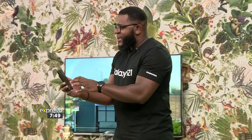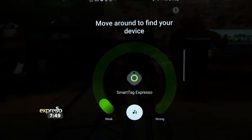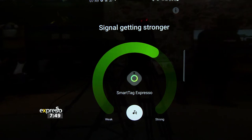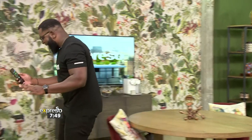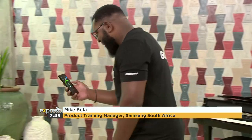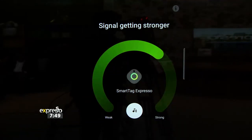So very, very simple. All you have to do is go into the SmartThings app. I'm going to be walking around, and right here, it shows you exactly where the Smart Tag is on the map. You click on search nearby, and the bar is on green right now. This shows you how hot or cold I'm getting in the studio. So I'm going to walk around. And it looks like you're getting nice and hot, because you've gone from weak towards strong. It's green. Signal getting stronger, getting stronger.